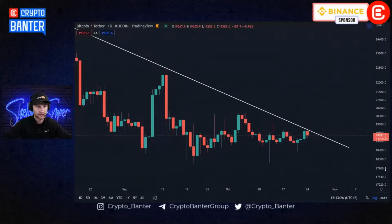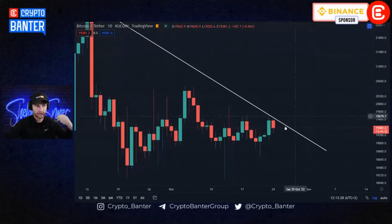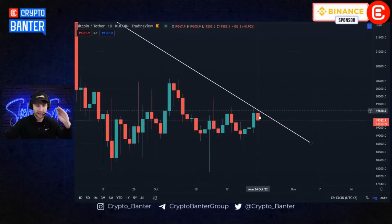Now, one thing that I do want to see is we did have a nice green candle yesterday, a good 1 hour bounce, and I'll jump into that shortly. The main thing we want to see today is that this red candle does not engulf. It does not engulf, and what I mean by that, it's not bigger than the green candle. If it's smaller than the green candle, this is bullish. This is an engulfing candle, something that's swallowed up.